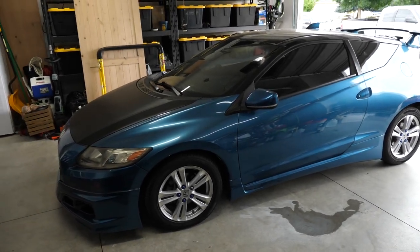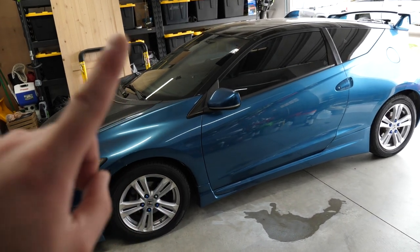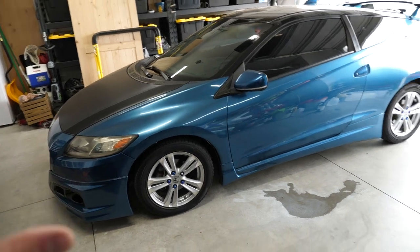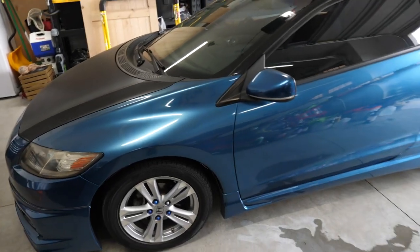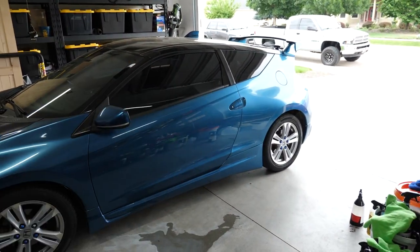So the interior looks awesome. I'm super pumped with how that turned out. And we are one step closer to sadly selling the CRZ. But I think the new owner is going to be really happy with how the interior looks. Again, it cleaned up really, really well. I'm most excited about the paint correction because on camera here, the paint looks good, right? But it's going to look substantially better once I polish it.